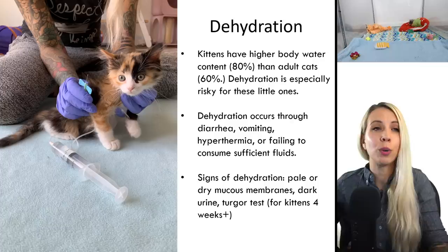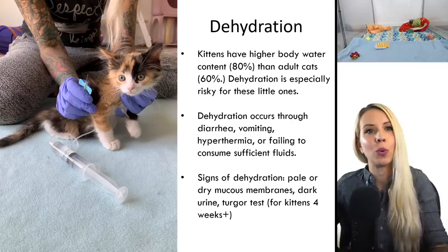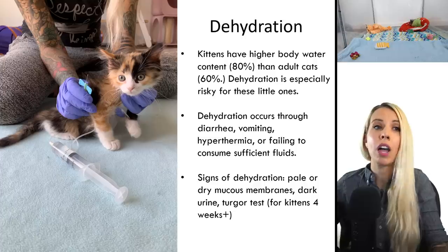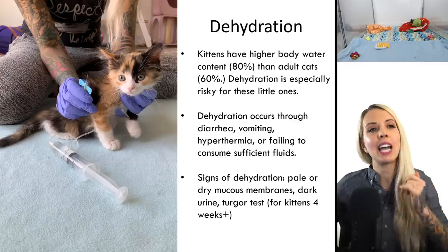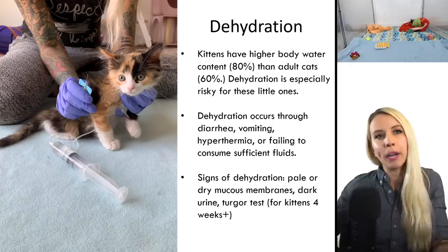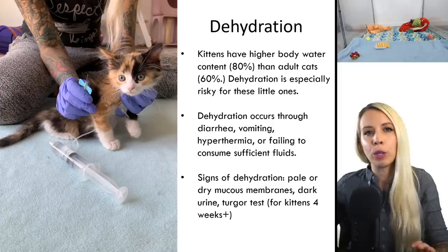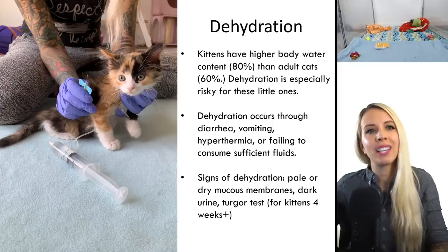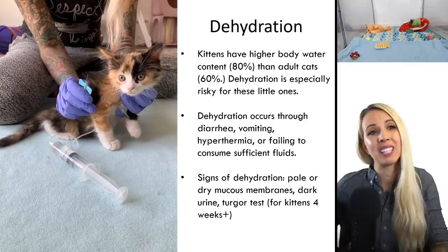If you have a kitten who is weaning and they haven't figured out water yet, or if you have a kitten who has gone a long time without having their mom's milk, that could be a cause for dehydration. If a kitten is dehydrated, there's a couple signs that you might notice. We talked about the dark urine already, but also pale or dry mucous membranes. Mucous membranes, of course, would be things like their gums. If they look pale or dry, that could be a bad sign.